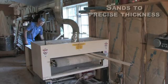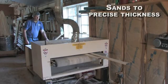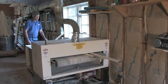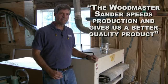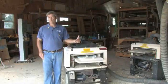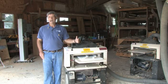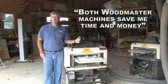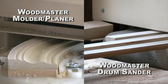A lot of the things that we assemble need to be sanded and precisely the same thickness before we put them together, and this Woodmaster really does that for us. Speeds us up, and yet we still get a better quality product. And one of the things that I like, I can have a guy that's maybe not a master craftsman run the equipment, and he's saving me time and making me money. That's true of the sander and also the planer molder.